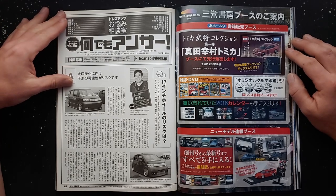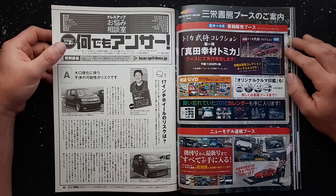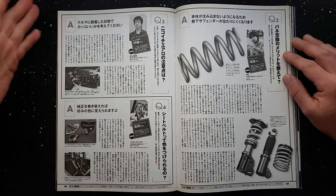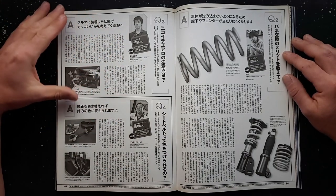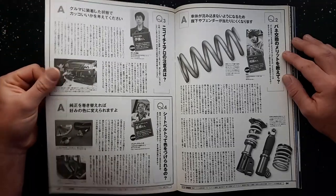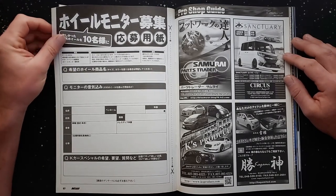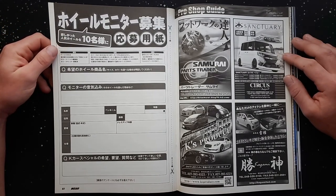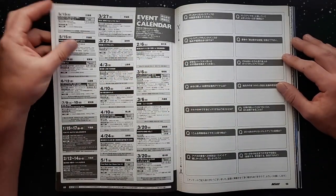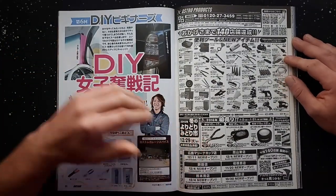Right. Some black and white pages. We fly through those. 17-inch wheel. Over we go. Some springs, some shocks. Old mate doesn't look very happy. He does, however. Oh, this is a bit... These are thick paper they used here. Some advertising. Some kind of wheel monitor. Right. Over we go. Questionnaire here. Event calendars. Not going to be relevant because this is an old magazine.